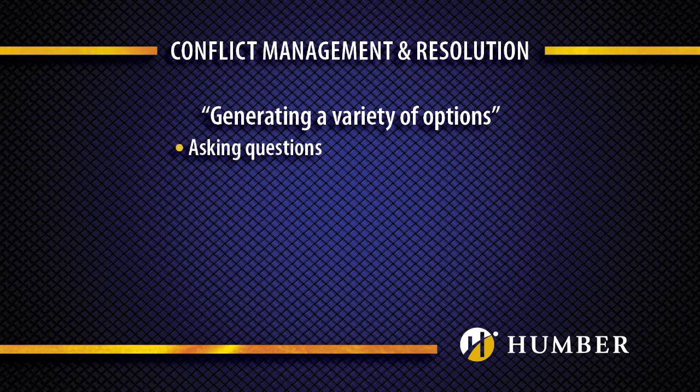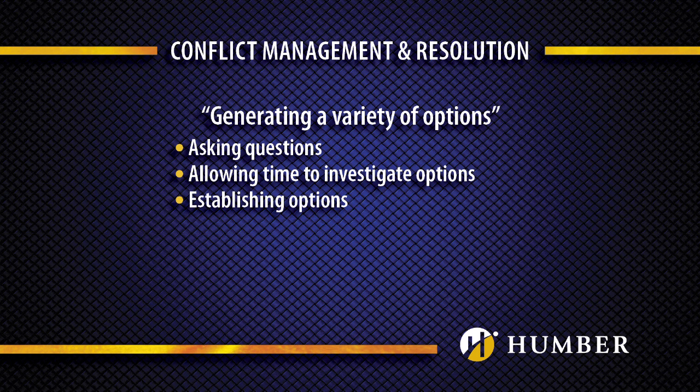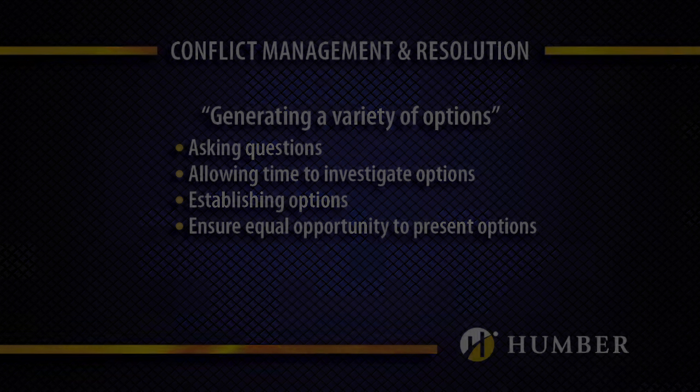The teacher is asking a lot of questions instead of lecturing the student on the dress code. She's allowing time for the student to investigate and establish options. The teacher has given the student equal opportunity to present her case. The student could choose to go home, however, that would not be beneficial to her clinical progress. And she did already make the effort to get to the hospital by 6:30 a.m., so the trip home is probably not worth it.